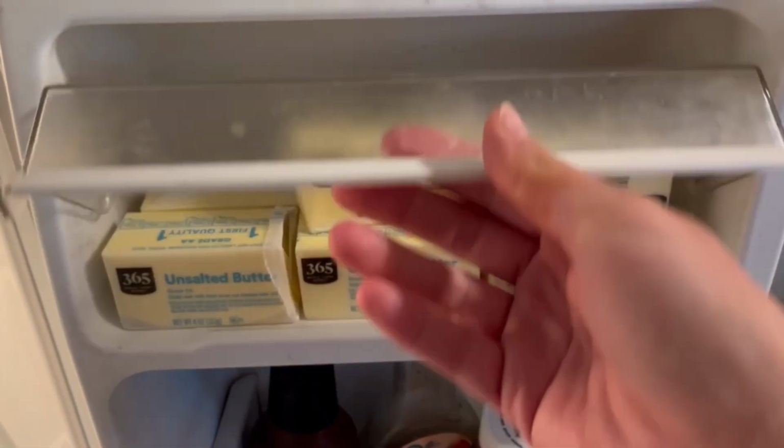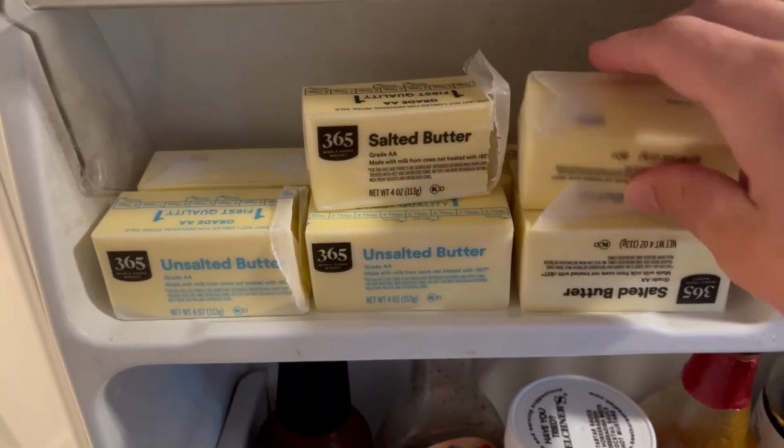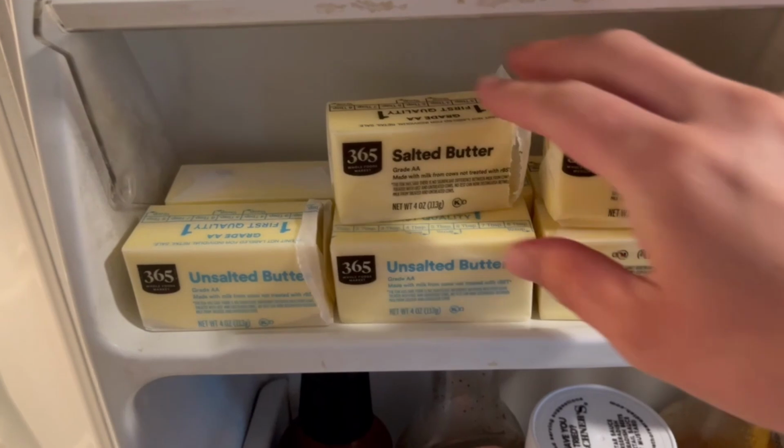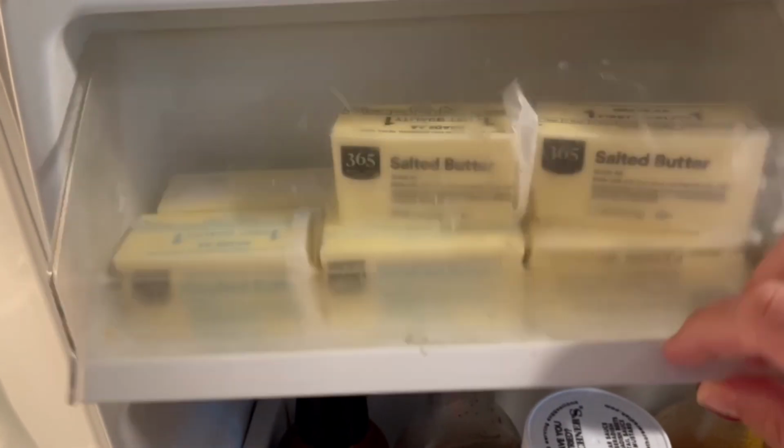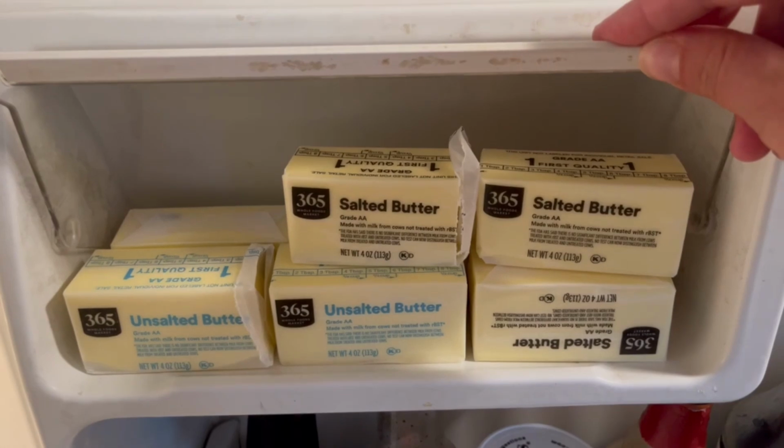Here's all my butter. I use so much butter for recipes. Mainly I use unsalted butter, but I also use salted butter once in a while. So this, I just bought these. That's why there's so much of it, because I just use it constantly.